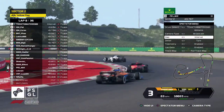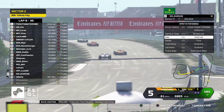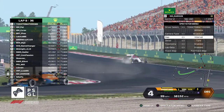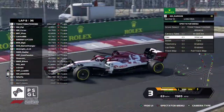As we do have a yellow flag, and that's an Alfa Romeo. That's Dario, who's had a really good start from last on the grid. He's going to be in danger of being last again. Has he got damage? That's the more important factor. No, he hasn't. Oh, he might have lost a bit of his end plate, but he looks fine to me.